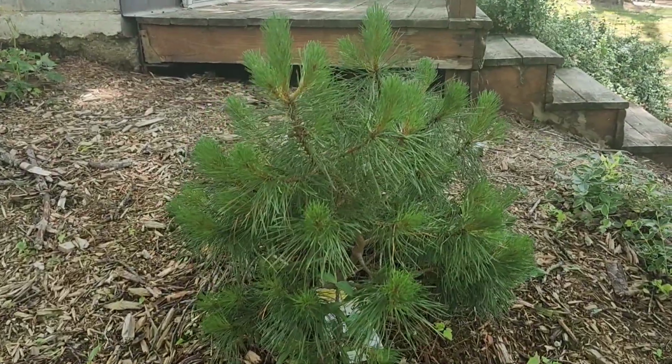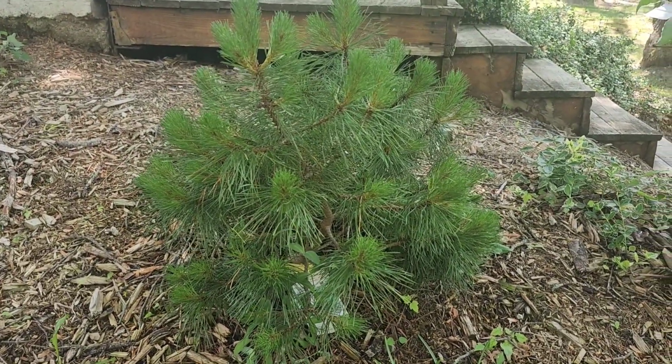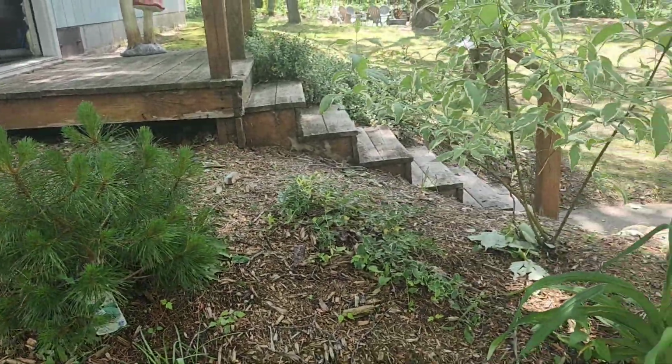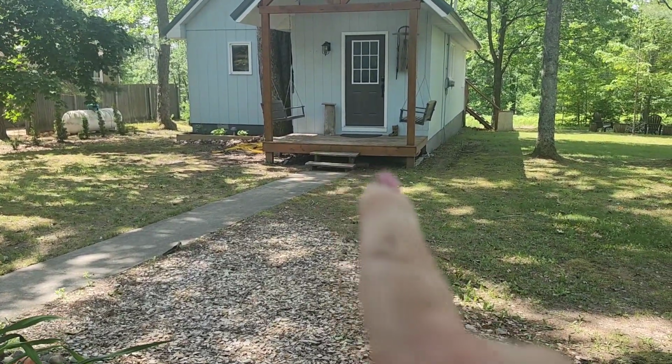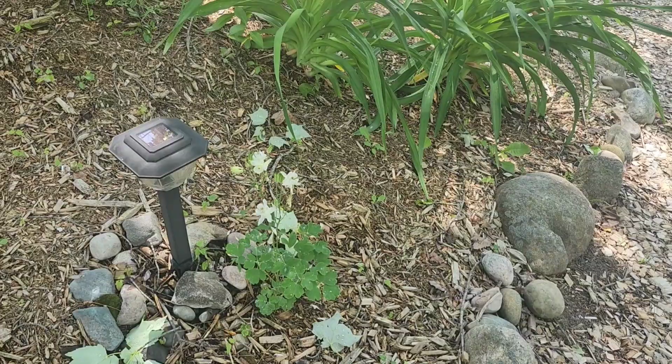Here's my mugo pine. I love that. I got that for $3 when I got that other juniper. And it's been in there for years. I love that it grows slow. I'd love a couple, put one on each side of the stairs over there. That would look nice.